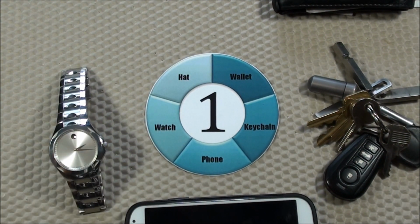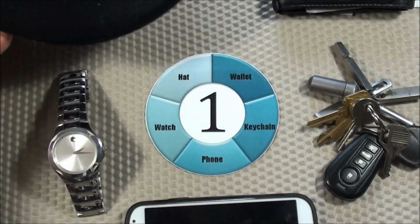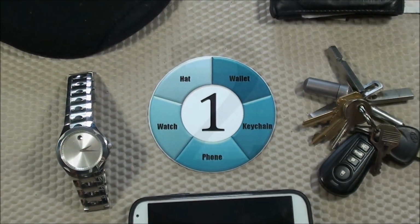And then since I live in the Washington area, I'm always wearing a hat, and you've seen this pretty much in all my videos. I have a Kangol cap. This is the wool one. I have various Kangol hats, and so I always am wearing a hat. And those are all the items included in Tier 1 of my EDC.